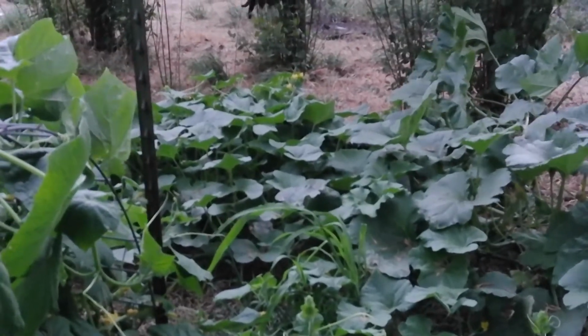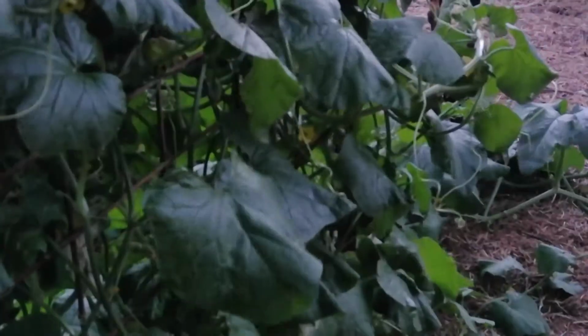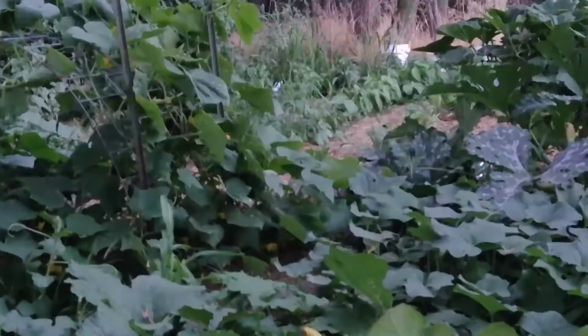There's a closer look at the pumpkin right there, and there's a cantaloupe right next to it that's doing great. And here is a close-up of my watermelon growing up the trellis, and my cantaloupe that's going up the trellis with it. Cantaloupe really took off. There's the back side of the trellis. And there's the pumpkin climbing everywhere.